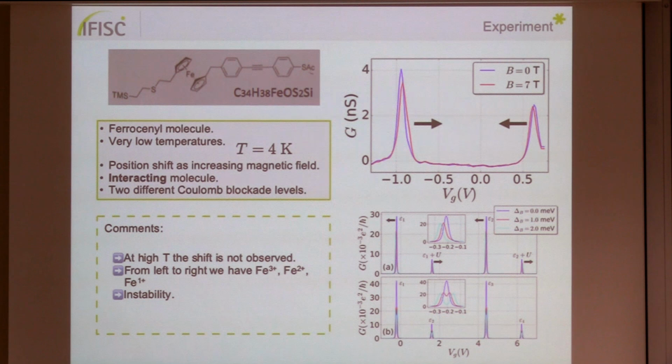For the experiment we don't have so much data, but I hope it is enough. Again, this is the same ferrocyanide molecule, the same molecular junction. This is done at very low temperatures, because at high temperatures you lose resolution due to thermal smearing. For the conductance as a function of the gate voltage at zero Tesla, you observe two peaks, two resonances. But when you apply a magnetic field of 7 Tesla, you see that this resonance shifts to the right and the other one shifts to the left.